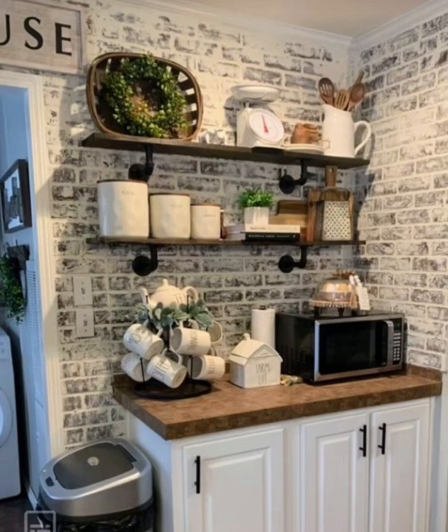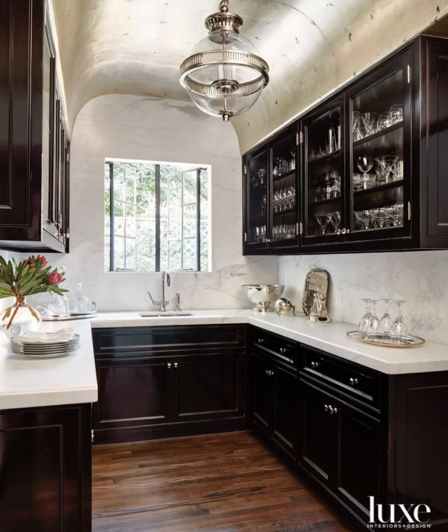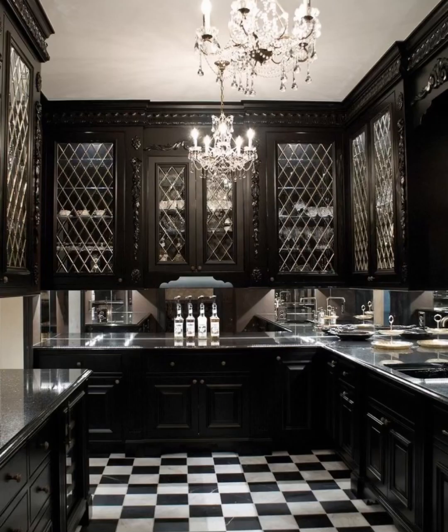As we strive for a more sustainable future, eco-friendly practices are gaining popularity in kitchen design. Opt for energy efficient appliances, recycle-friendly materials, and sustainable woods for your cabinetry. Also, consider adding indoor plants to your kitchen, not just for aesthetics but for improved air quality too.